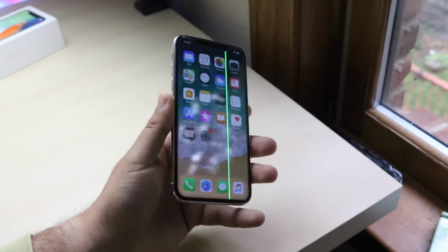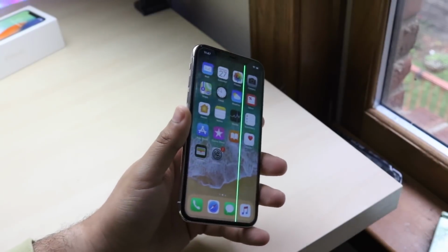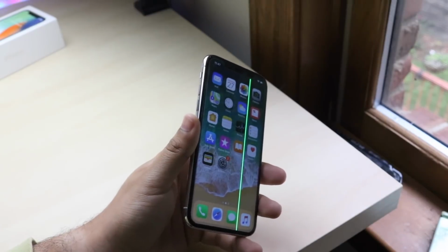So what I feel like is I'm better off just returning it and then using that money and buying another iPhone 10, or just keeping my iPhone for a little bit longer and waiting until the newer iPhones come out. I don't know. I'll just have to wait and see.